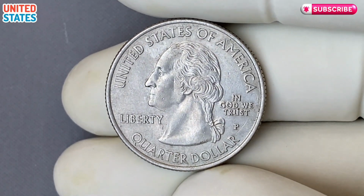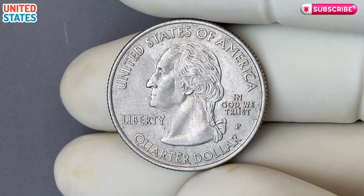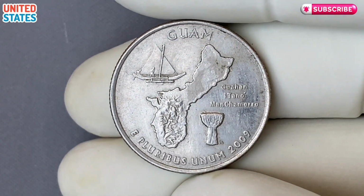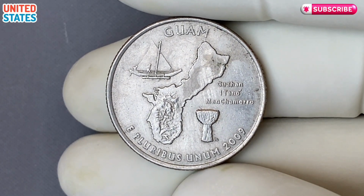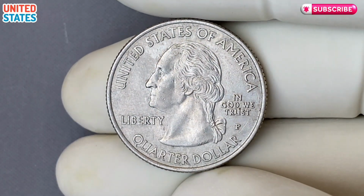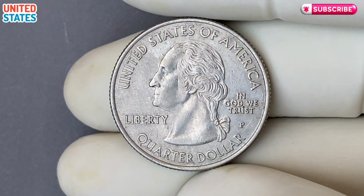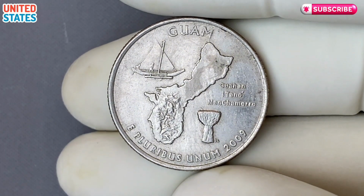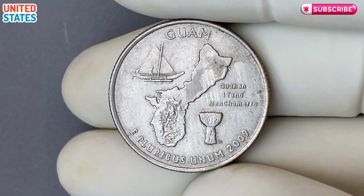So, how much can a 2009 Guam quarter with this error be worth? Well, depending on the condition and rarity of the error, it could fetch as much as $55,000. That's right, $55,000 for a single quarter. It's hard to believe that a coin that started out as a 25-cent piece could end up being worth so much, but that's the magic of numismatics. The rarity of the error and the high demand among collectors make this quarter an incredibly valuable find.